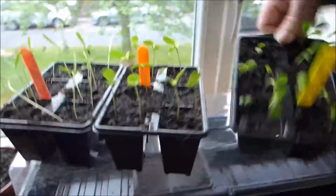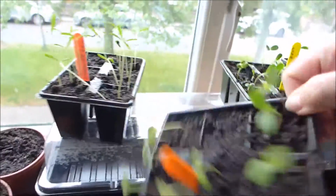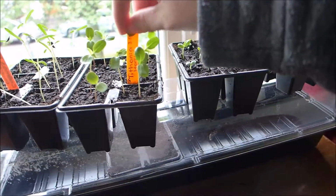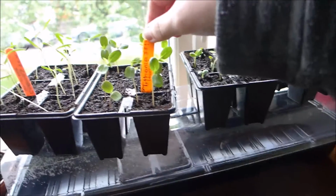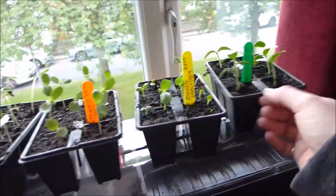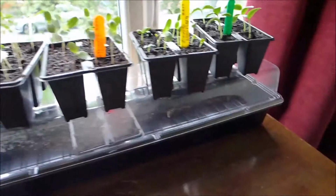Second lot of cosmos and zinnia, and that's zinnia, sorry, and this is a new one that I'm doing, which is, oh, just pulled its leaf off, sorry. Tithonia torch, which is an orange flower. I'm going for a lot of orange this year. And my gherkins. So there you go. That's up here, and we're going to go downstairs now.